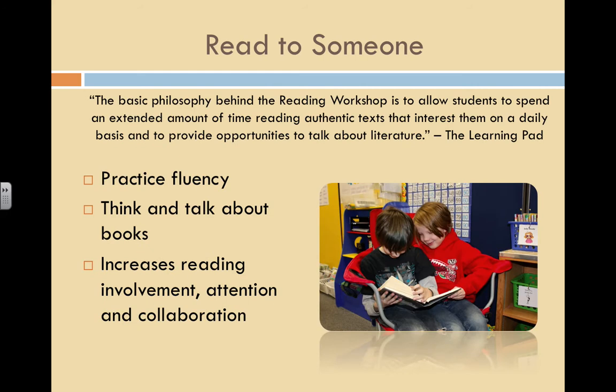The next component to our Reader's Workshop is Read to Someone. Students really enjoy participating in Read to Someone because it gives them time to think and talk about books. It also allows students to practice their reading fluency. Like I said before, since research shows that the way to get better at reading is to read more often and more frequently, this Read to Someone time provides students with more opportunities to read. It also increases their motivation and attention to reading.